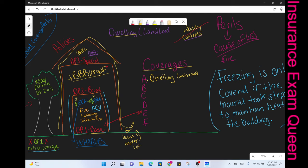That, however, is only true on a DP3, because of theft. If this pallet of roof tiles was stolen, only a DP3 would respond, because on a DP2 and a DP1 there's no T, there's no theft. So if the pallet was stolen on a 2 or a 1, coverage A would not respond. But if this pallet of roof tiles burned up in a fire, then DP 1, 2, and 3 would respond to that because they all have the peril of fire. Fire is always covered, by the way. Just always think fire is covered. That's another potential question they might ask you.